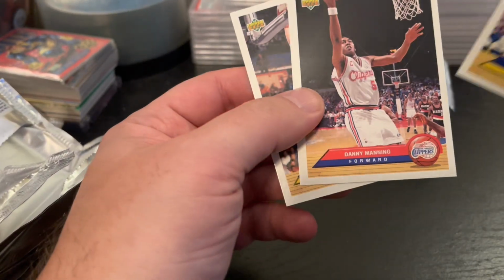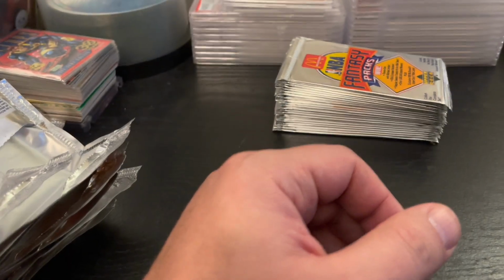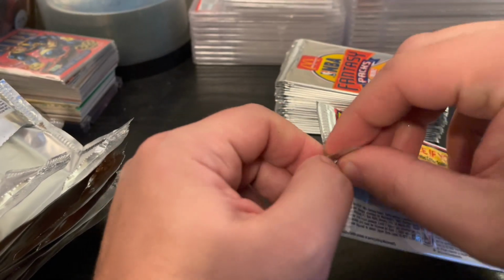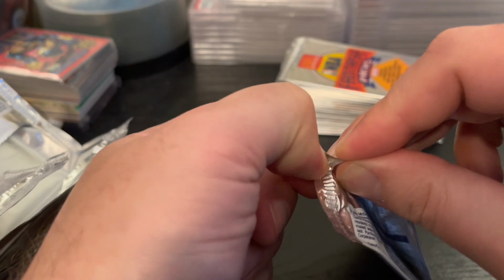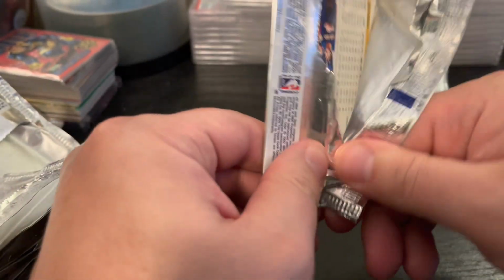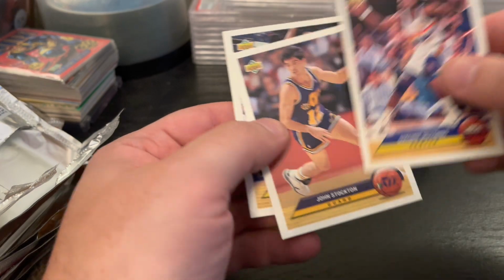And Detlef Schrempf, Danny Manning, and Tim Hardaway. I think Run CMC, I was thinking of Christian McCaffrey. But Run TMC was the old Golden State Warriors. Come on. Why are some of these so difficult to open? This one doesn't feel like it has 3 cards in here. No, but it does. It felt thinner. Dikembe, John Stockton, and Chris Mullin again.